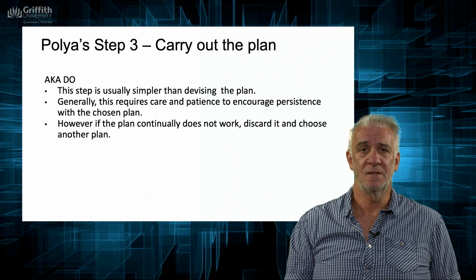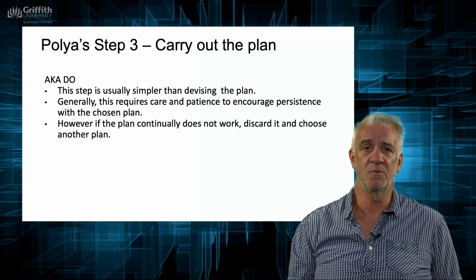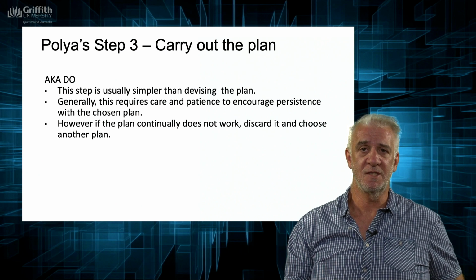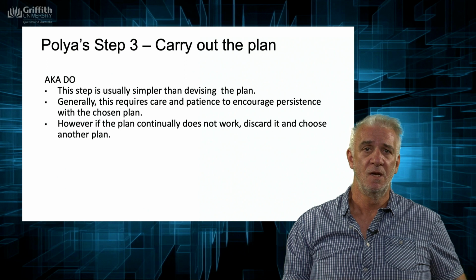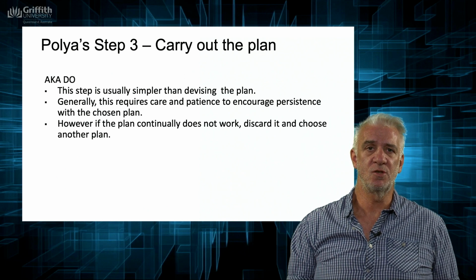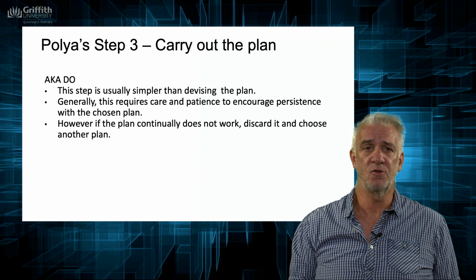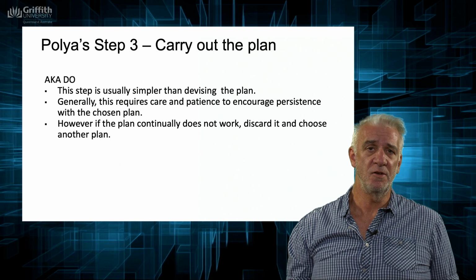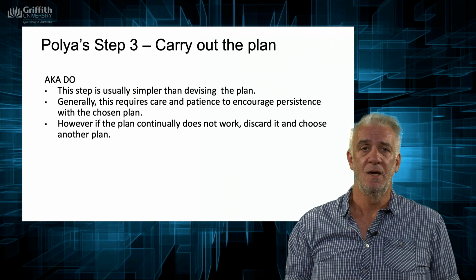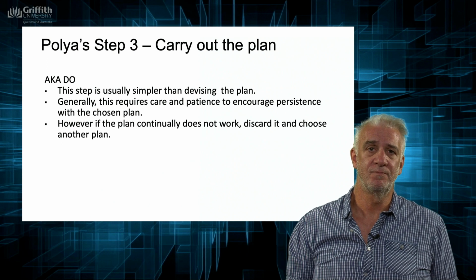Now again, this is something we need to make sure we take our time and don't rush in. Sometimes we're so busy trying to get the solution that we rush ahead and we can make mistakes or miss things out. So this is why Polya suggests taking care and having patience, encouraging persistence and trying to work things out. The idea is if it shouldn't be immediately obvious, you do have to take some time to try and nut out what's involved and how you can get there.